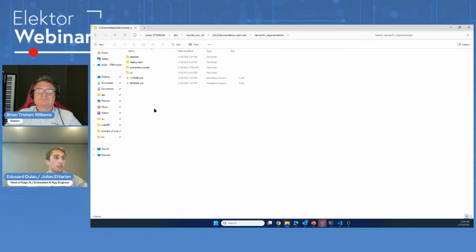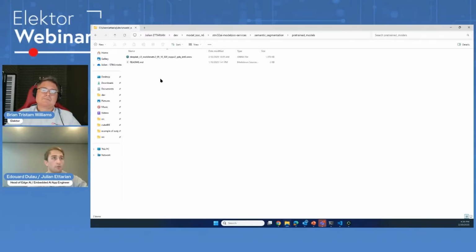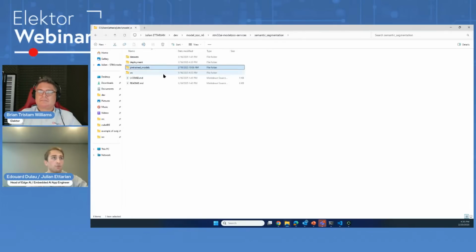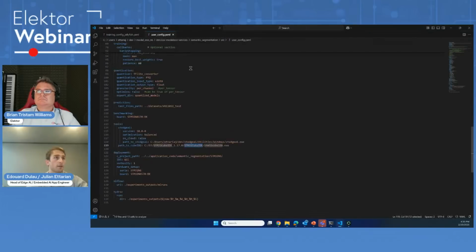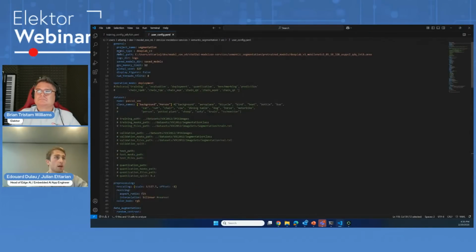So let's say you want to do semantic segmentation, sorry. In this case, I don't want to retrain the model. I got one from the ST model zoo that is already pre-trained to detect people and the background. It's this one. I downloaded it directly from ST model zoo and pasted it in here. And what you need to do again is to go to source and edit the user config. In which case, if we take a look, I have the path to the model.